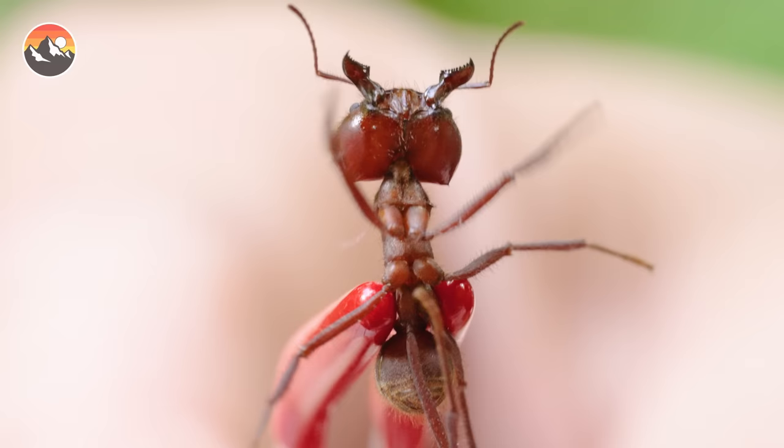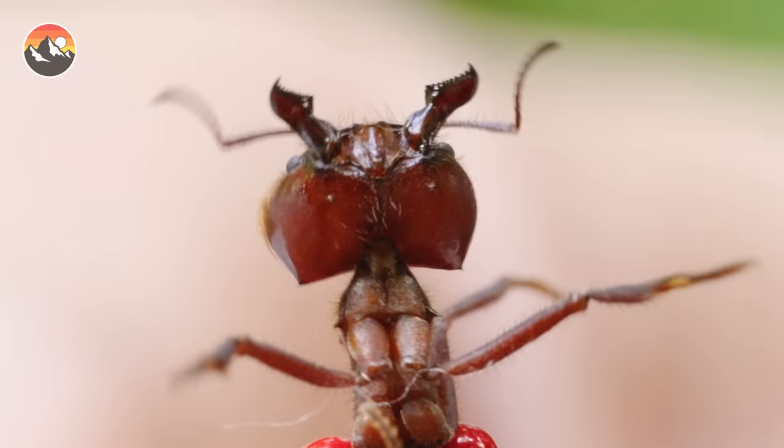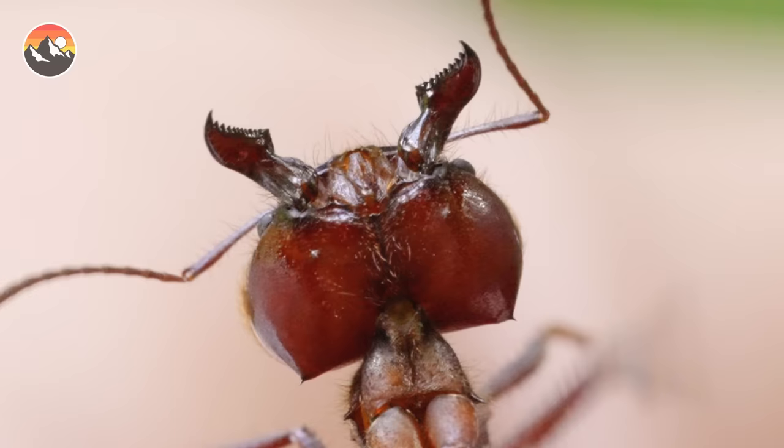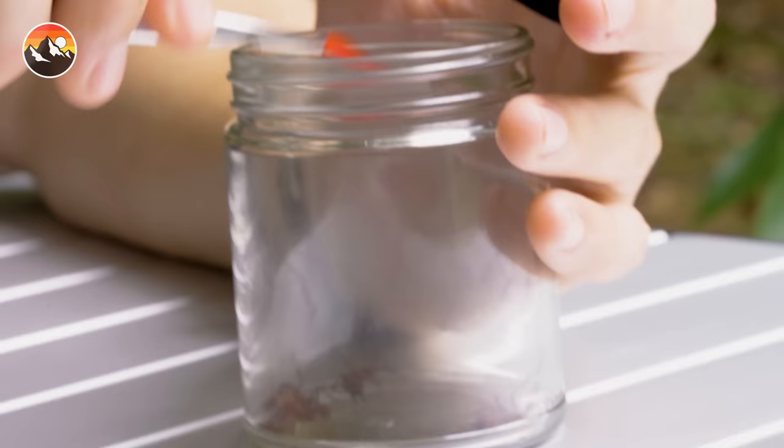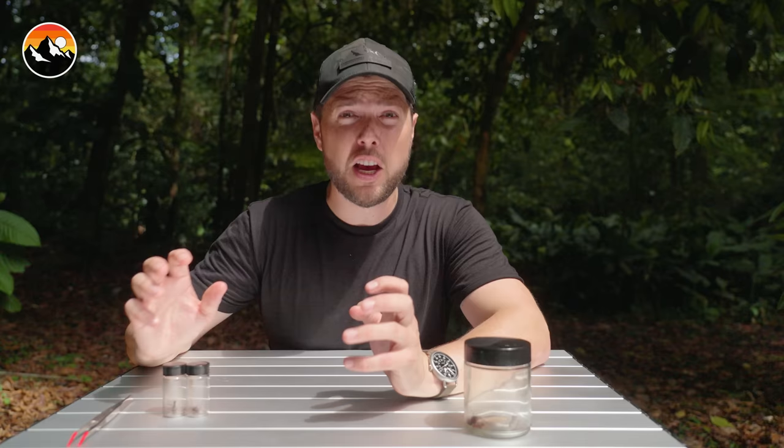They are so incredibly strong. Let's take a closer look. Andrew, you got a good shot? It's like having a pair of garden shears on your face. They are razor sharp. We're going to attempt to recreate a swarm of ants on the top of my hand, and then see if I can withstand their bites for 60 seconds.